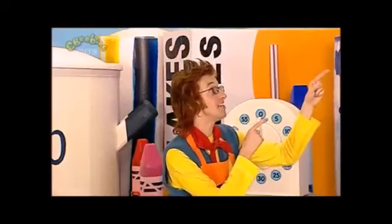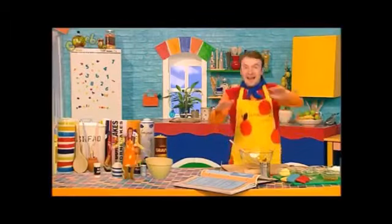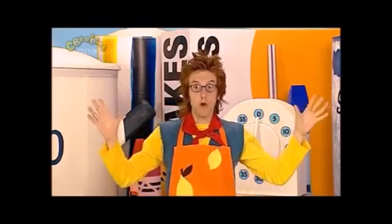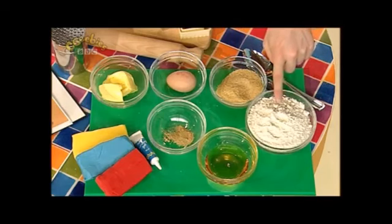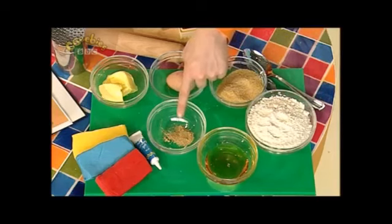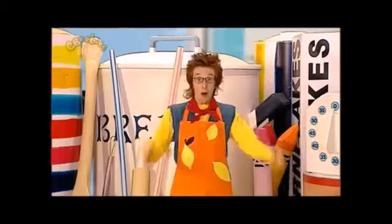Have you cleaned the surfaces? Yes. Have you washed your hands? Yes. All clean and ready to cook. Do you remember the ingredients for the gingerbread robot? You do. There was butter, 75 grams. One egg. Sugar, 100 grams. Self-raising flour, 250 grams. Golden syrup, 2 tablespoons. Ginger powder, 1 teaspoon. And for decoration, icing. Lots of coloured icing. Whoopee!